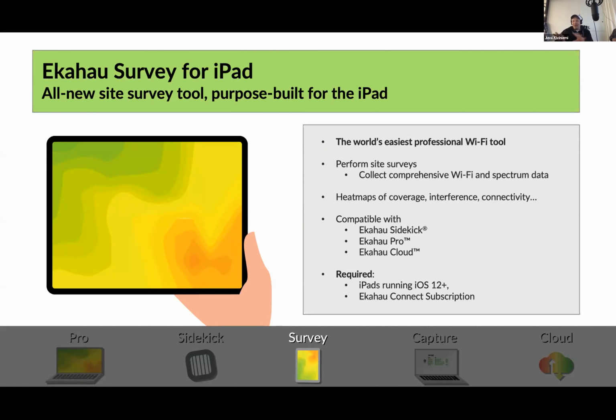And of course, these files are transferable between the Sidekick, Pro, and the cloud. So you can use the cloud to transfer the files, you can use the Sidekick to transfer the files, and you can read the files in Pro, and you can push files from Pro to the iPad application as well.